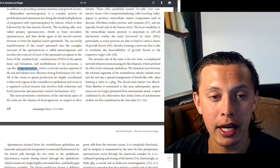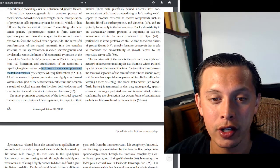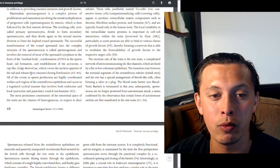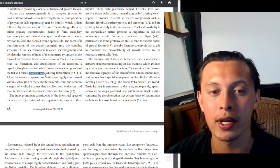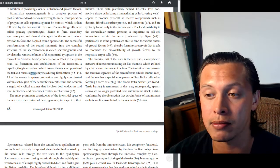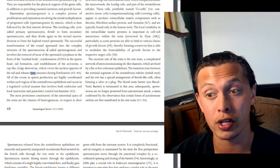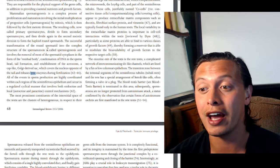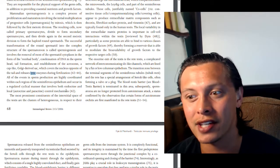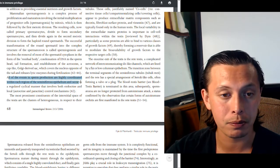A cap-like Golgi-derived sac, which covers the nucleus opposite of the tail and releases lytic enzymes. So yeah, I was right by saying it's full of enzymes. It is full of enzymes that promote lysis, or they promote destruction of whatever's in front of it. And you need to have those enzymes in order to get into the egg.